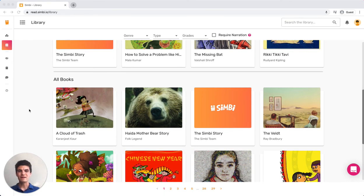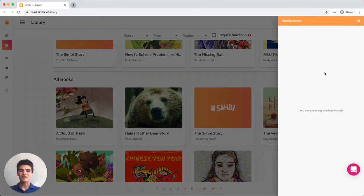Another area to pay particular attention to as your student continues to read on Simbi and use it in their class is the notification bell up in the top right-hand corner. By clicking on it, it expands the sidebar. Currently, we don't have any notifications, but as they are assigned readings by their teacher or are asked to complete different homework assignments, they'll show up here. So you can keep an eye on them and make sure that your child is always on track with where they need to be for their class.